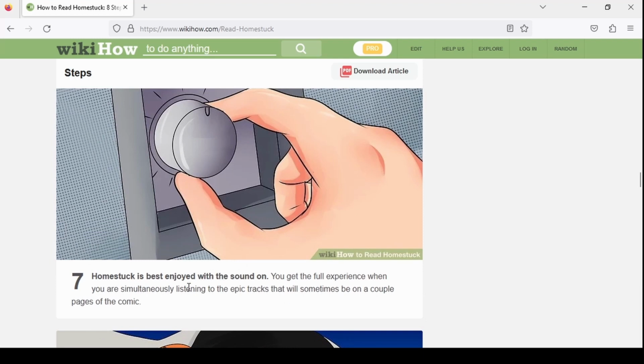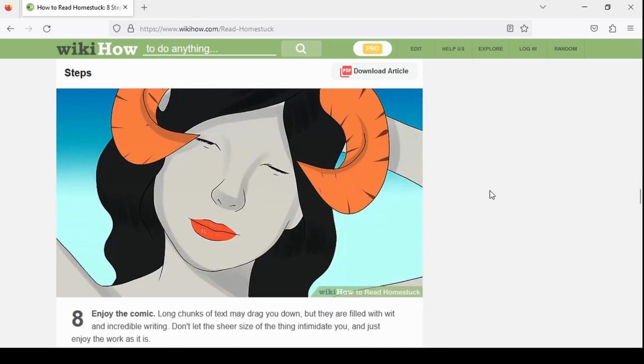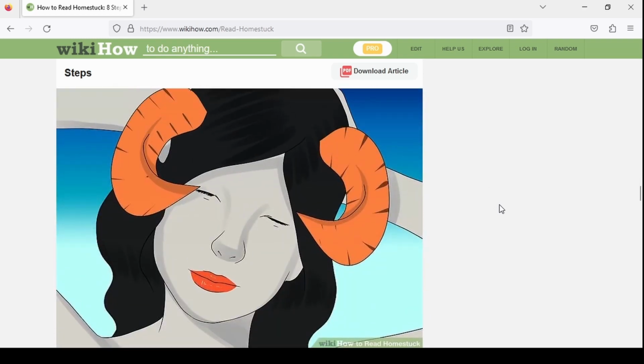Alright, now the next one is... I love the photo. I don't know if you caught a glimpse of it. I did not. It's one of those classic, amazing WikiHow photos. Okay. Go ahead. Oh. Look at that bad boy.